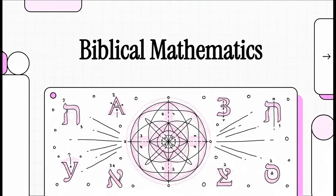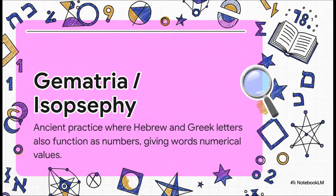You know, when we read ancient scriptures, we're focused on the words, the stories, the meaning, right? But what if that was only half the story? The source material for today's explainer, the Logos Report, dives into a really fascinating and, yeah, pretty controversial idea that hidden just beneath the surface of the Bible is a deliberate, incredibly complex mathematical code. So, how would that even work?